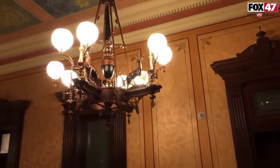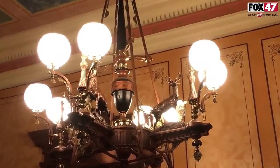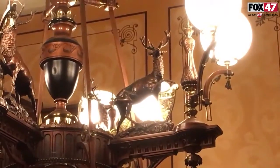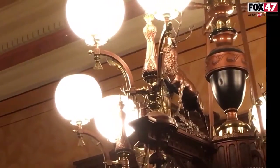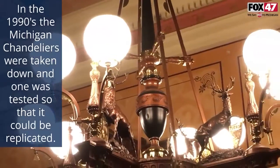Now, to some extent, that could make some sense. When the Capitol was built in the 1870s, Michigan produced more copper than any other place in the country. In fact, the profits from copper mining certainly helped drive Michigan's economy in the late 19th century, and it helped fund projects like the Capitol building. The trouble is, though, we discovered that's really not true.